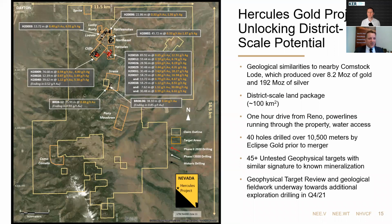So moving now onto Hercules. Hercules right now is going through a very interesting phase. We went through our drilling. We had a very successful phase 2 drill campaign. And when I say successful, it was both in terms of putting grade into the blocks, but it also was getting a geological understanding. Just quickly doodling here, the thought on Hercules was it was a classic epithermal Y. So this was Cliffs and the Hercules showing. I'm doodling a little bit, my handwriting is horrible.